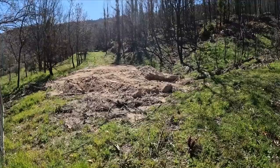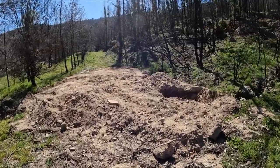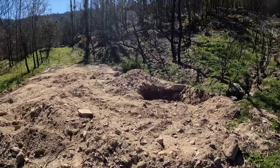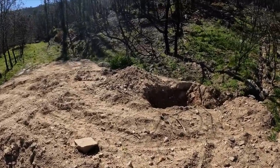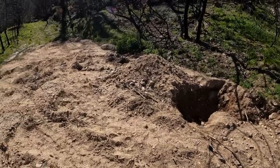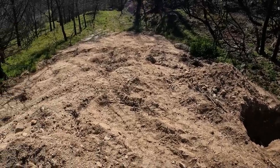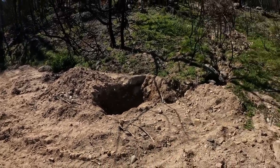Next project that I'm working on with the excavator is to find the pipe that runs under this road, and I found it. It's about 3 feet underground. The other one was a little bit lower, about 4.5 feet, so this one wasn't so bad. But you can see all of this silt, sand and stone. This is all washed down from the mountainside when we had the flooding after the wildfire.